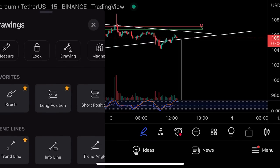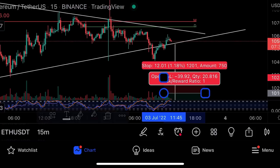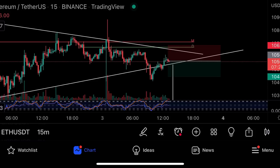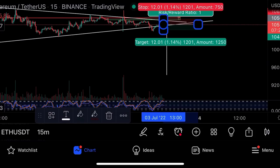That was the trade from yesterday, which I closed in profits. I would actually go short on Ethereum from here. I would put the short opening where we are right now. I'd put the stop loss above the daily, and I'd put the take profit down here. So this is going to be a nice ratio trade.